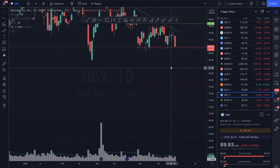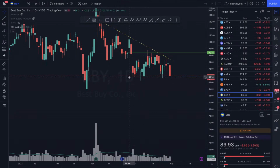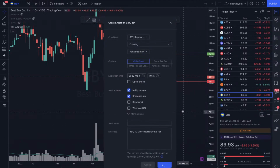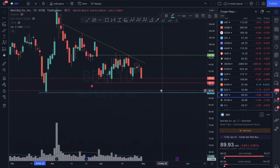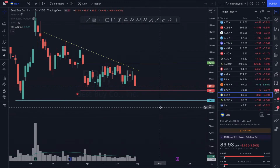Yo, okay, this is a good one. It's consolidating in this range here. So what I want to do is wait for this range to break. I'm gonna set an alert. This is Best Buy. Looks good here for the downside move. So I'm gonna wait for the 88.57 break, and then I'm gonna add puts to my BBY position.